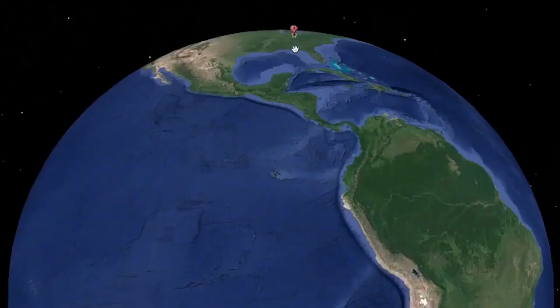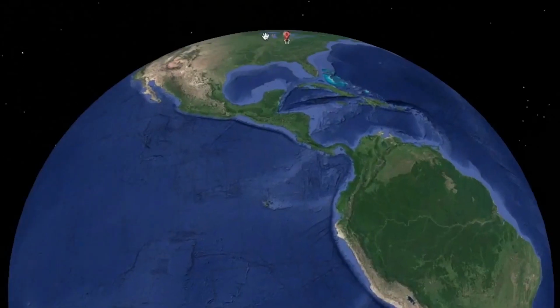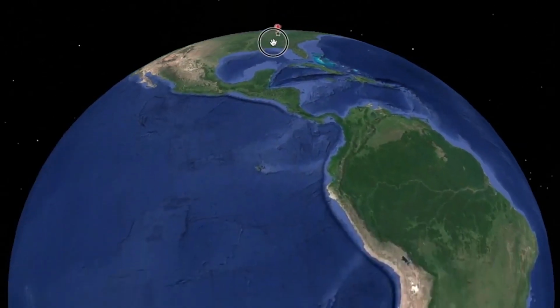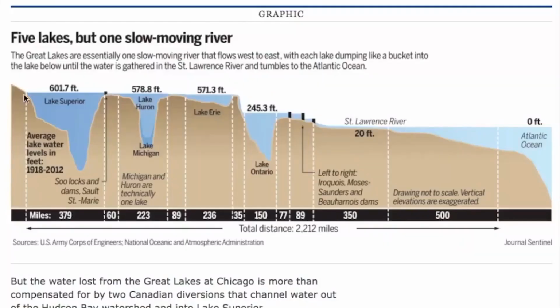NASA wants us to believe that all the large bodies of water, like you can barely see right here, the Great Lakes, that those bodies follow the curvature of the earth, but they don't. They follow the curvature in this graphic, which is level when undisturbed. So just more proof, we are not spinning on a ball. The earth is flat, water is flat, and what the Bible says about the makeup of the universe is indeed true. Heaven above, earth below, and hell below us.